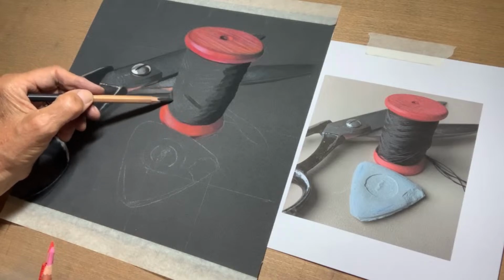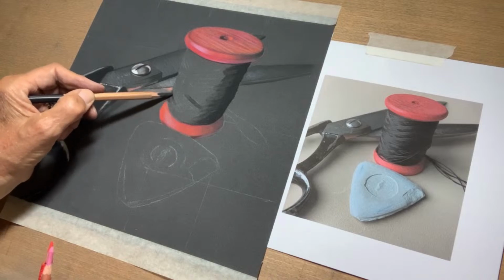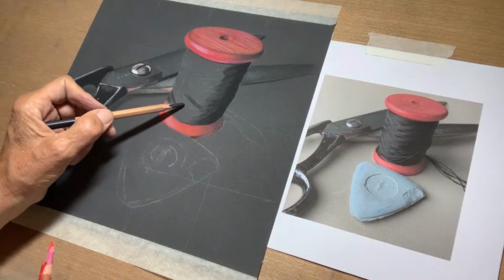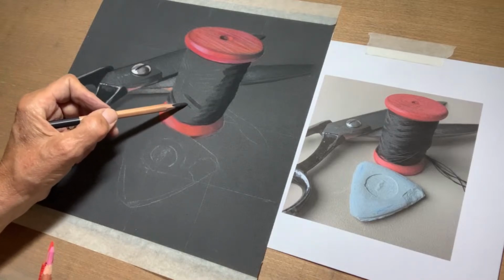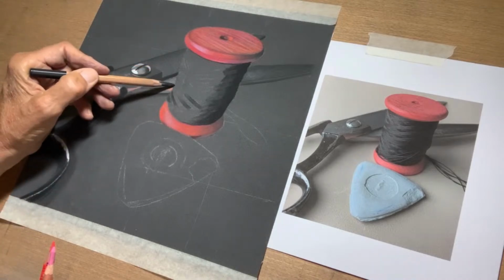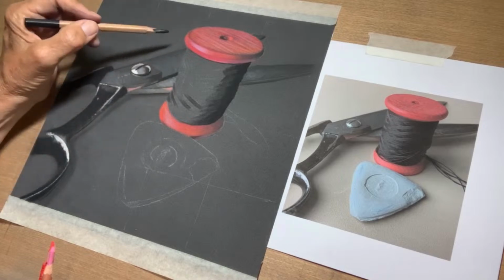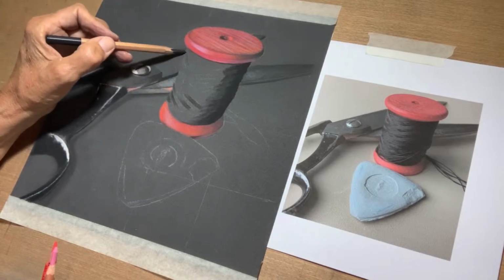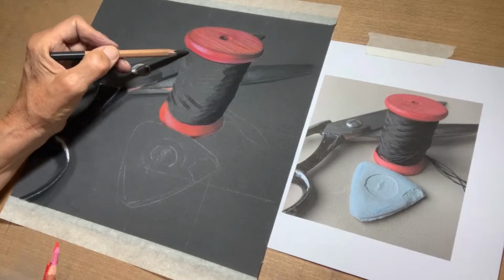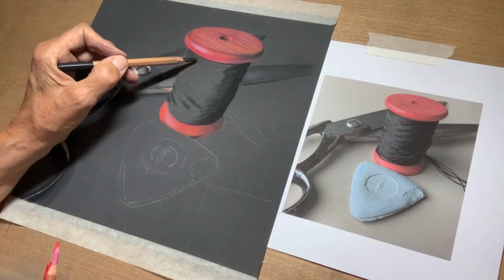So I'm making sure that I get these dark areas in to really nail this three-dimensional shape. Getting the cotton looking like it's moving around the cotton reel itself is very difficult. So take your time here and really concentrate on the areas that are closer to the light source, and the areas that are further away from the light source, and everything in between. To be honest, it's very difficult, so just take your time doing something like this.